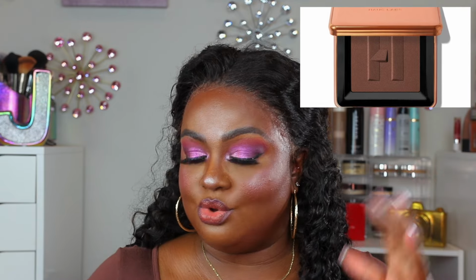If you like kind of a reddy tone and you want a bronzer instead of a contour, I usually say that I love a bronzer because I like to make sure that my cheeks are defined. So if I put a bronzer on and it's not deep enough, then I'll add something that has a little more of a purpley or cooler tone, just to give me the definition that I'm looking for.